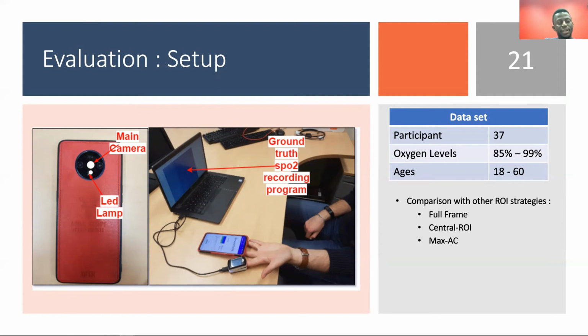Central region of interest, which consists of extracting the signal from a fixed central area of the image. The idea being that in the center of the image, the lining is more stable and then the result may be more stable.